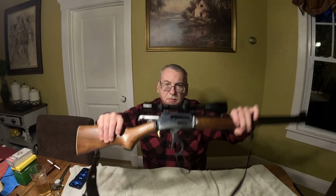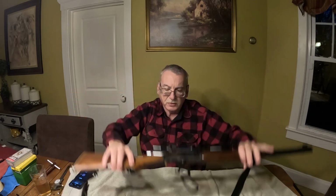The great advantage of the Marlin 1893 is a solid top receiver, and hence the ability to mount a telescopic sight to it. It ejects out the right side, so that's very difficult with the Winchester. The 1894, or the Model 94, is very hard to mount a scope to, but the Marlin hands down wins in that category.